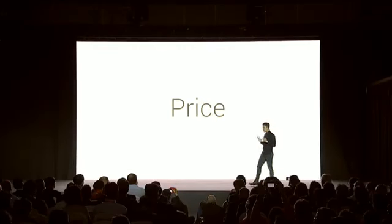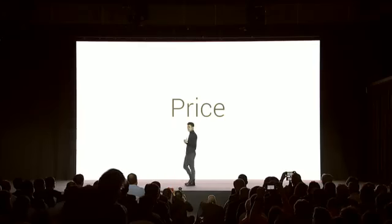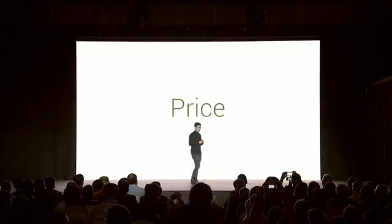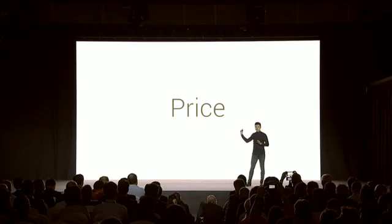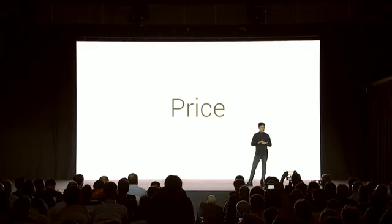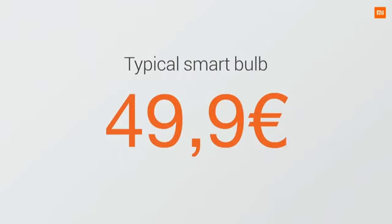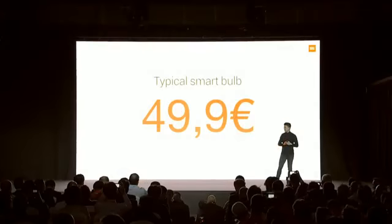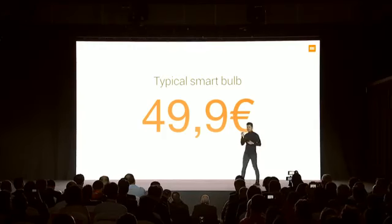And what will the price of this be? So this is a typical smart bulb. This is not the actual price of our light bulb. This is the price of a typical smart bulb here in Europe, 49.9 euros. This is not our price. We think we can do even better than this.